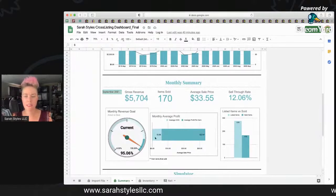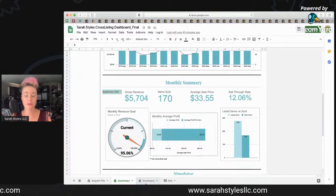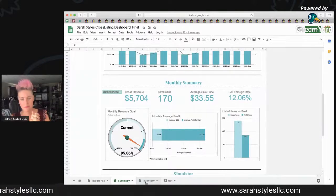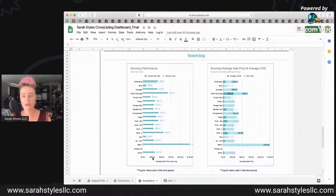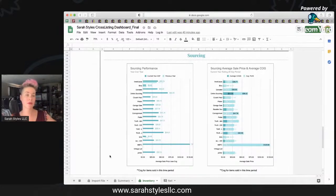My cost of goods is still pretty low. I am anticipating this to go up if I continue to purchase pallets, which is something that I want to talk about with you guys. You can scroll down here and look at my sourcing. These are the different places that I've sourced. I'm currently moving to sourcing more pallets.